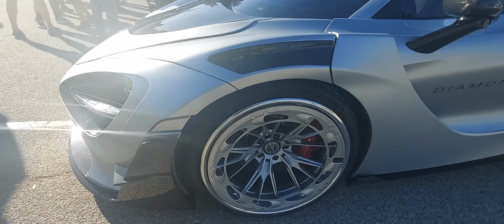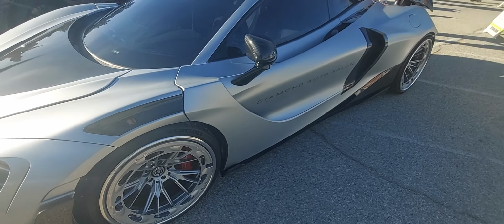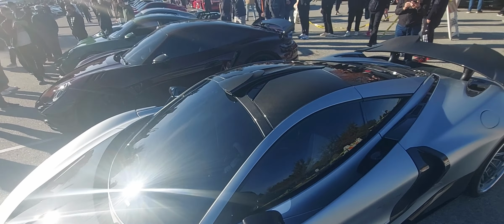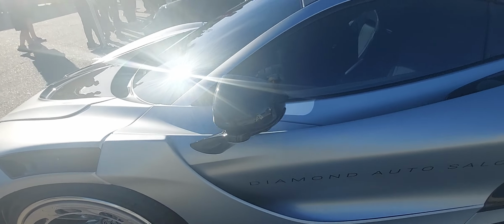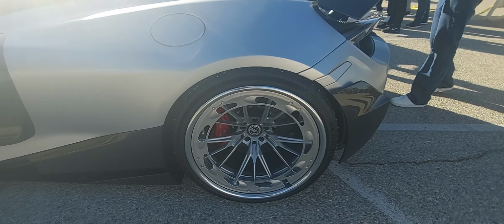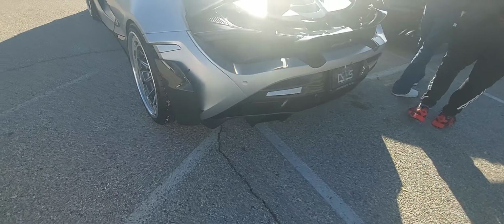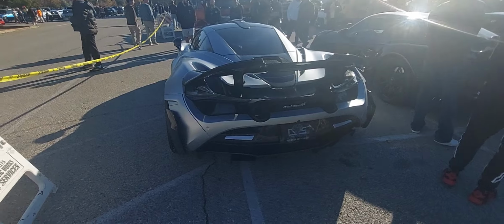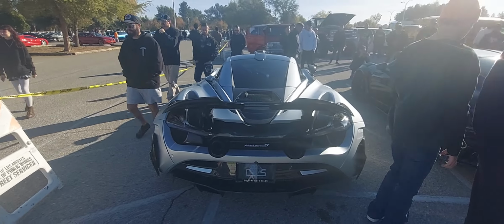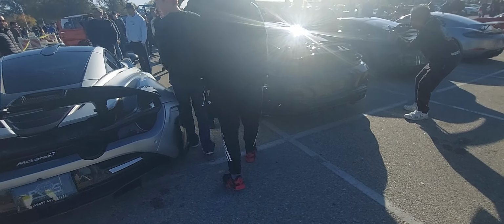Diamond Auto Salon. Has an air scoop all the way on top. Must be a 620 or 650. There's a sick looking Porsche, fully carbon.